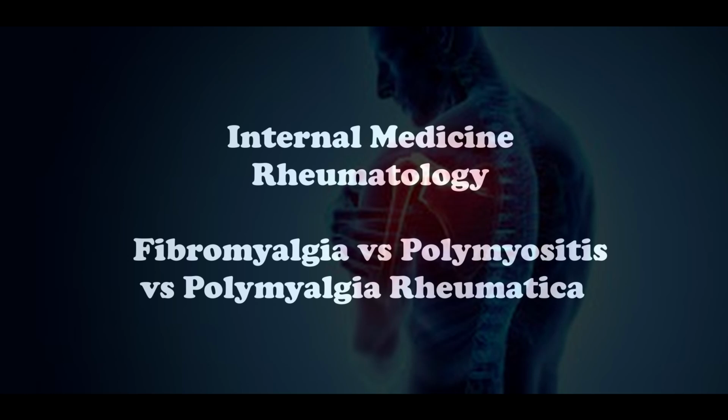One huge association, and you should remember this, especially for people over 50 years old and their women, is giant cell arteritis. I digress a little, but the treatment for giant cell arteritis is high dose corticosteroids, and you want to do a temporal artery biopsy.